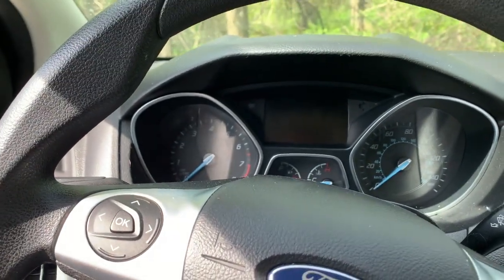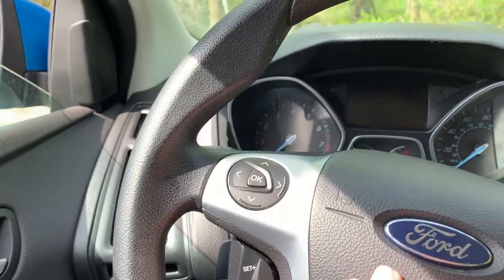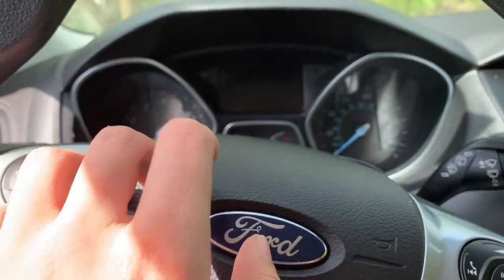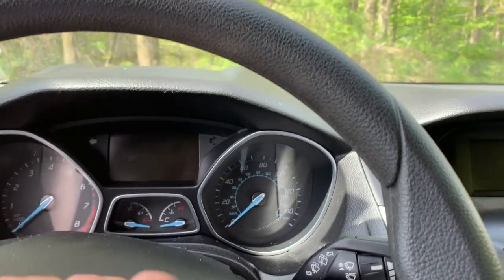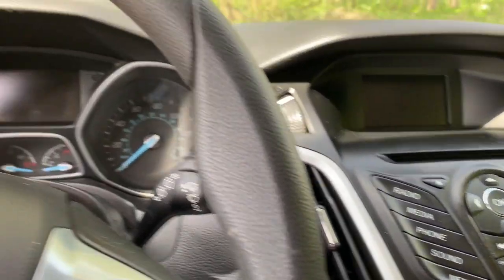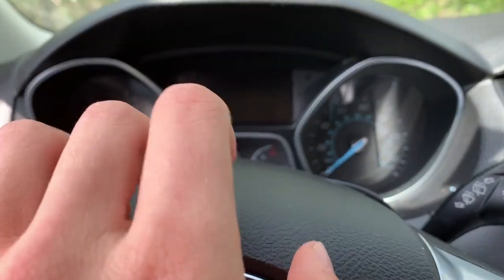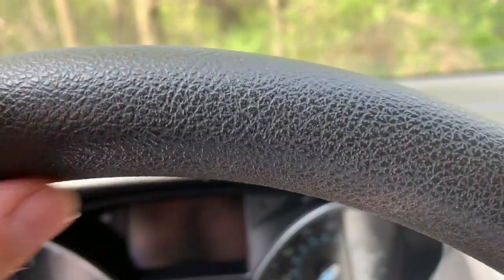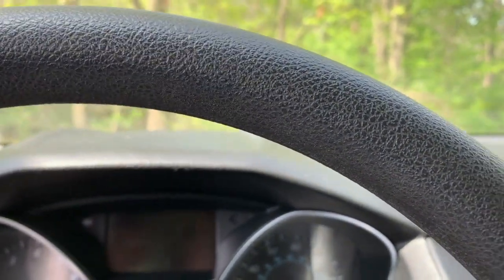So I drive a Ford. So you can see by the Ford insignia in the middle of the steering wheel. I'll turn it on shortly and I can show you what some of the features of this car are. Which I try to keep clean. It's a little dusty, just because I usually drive with my windows open and everything. So whatever's outside does come inside. Yeah. So the steering wheel is made out of like this plastic, rubbery leather thing. I don't really know what it's called, but it's a decent grip.